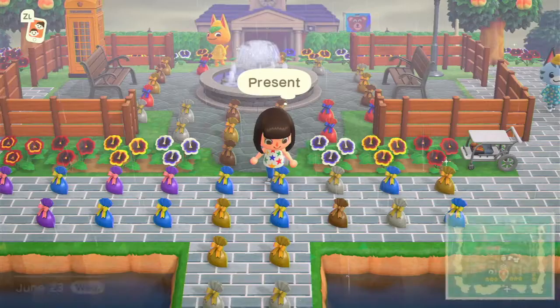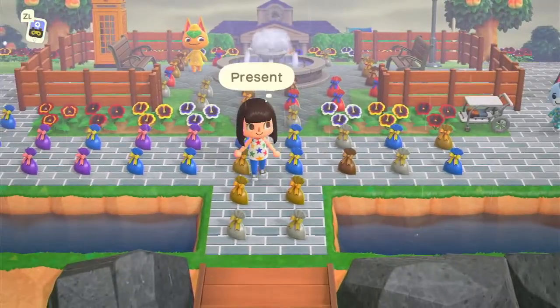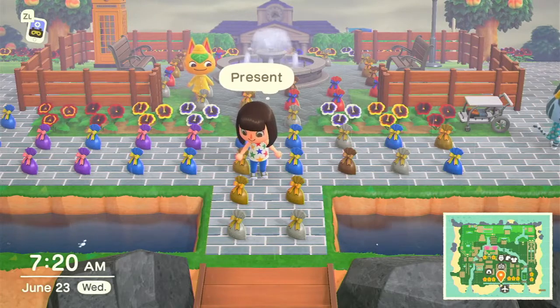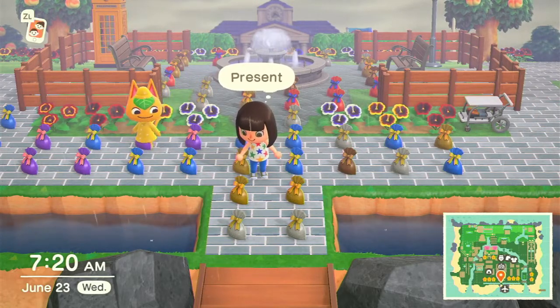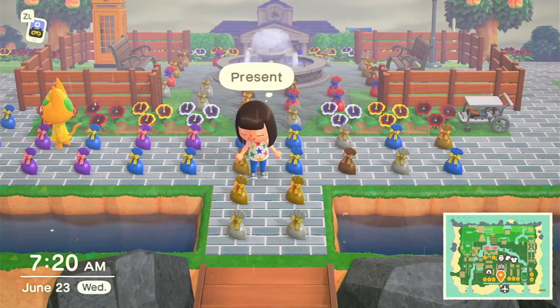So I ended up getting 50 like I wanted, and so we got the 30 pack, we got the 20 pack. The 30 pack was around 400,000 bells, and the 20 pack was around, I would say, 300,000. So not too expensive like I thought they would be, and I think we got a pretty good deal on them. So let's start opening them.